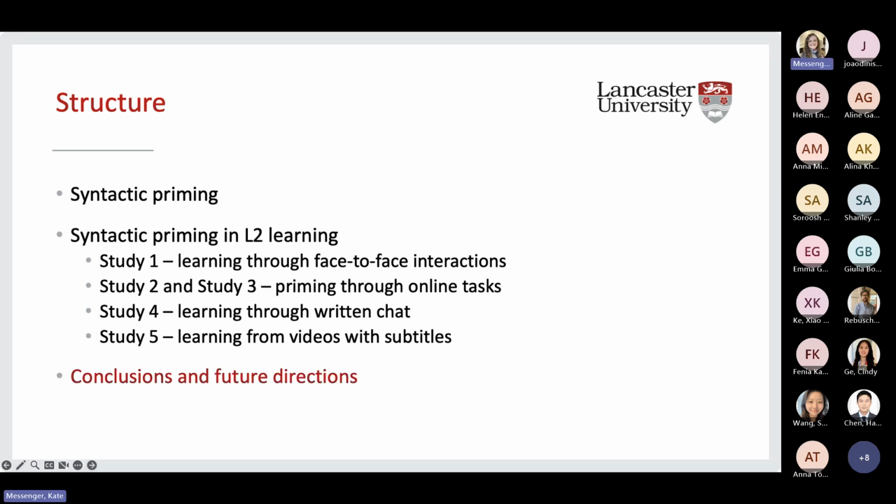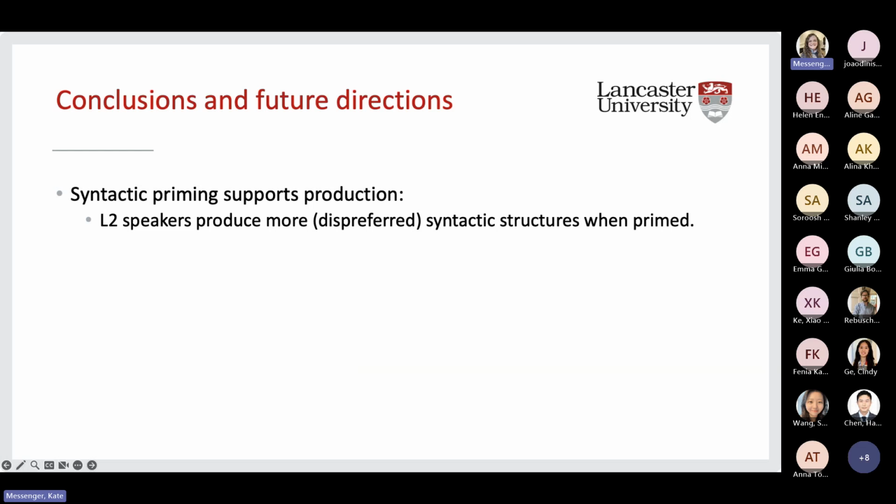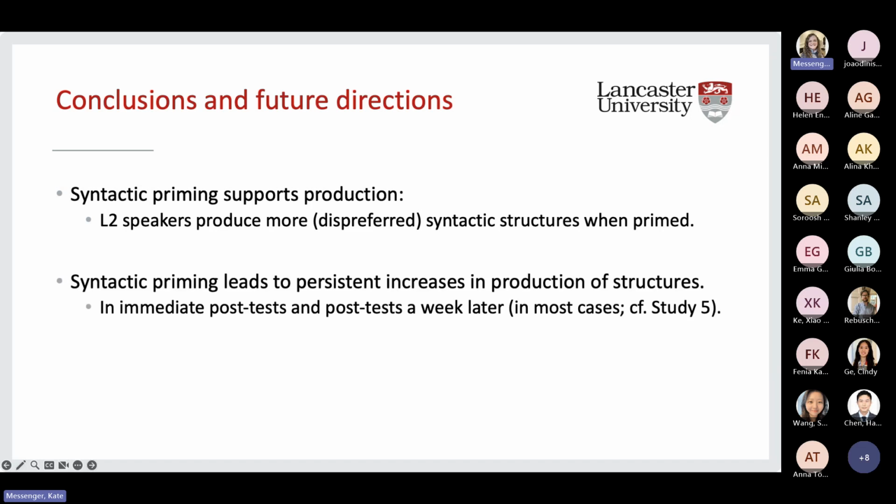Okay, right, let's wrap up because it's nearly 1 o'clock. So we've sort of talked about the findings from each of the studies. So these are just very, very general conclusions. So we see that syntactic priming supports production. It helps L2 speakers produce these dispreferred structures, and it leads to a persistent effect most of the time. So it increases their production of those structures in an immediate post-test, but also in post-tests a week later.